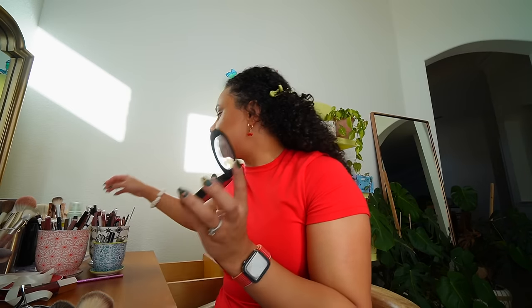Then really the last step is blush. I've been liking the Bare Minerals bronzer in Kiss of Pink. I need to blend it into my brow. I always do the tip of my nose and my chin.